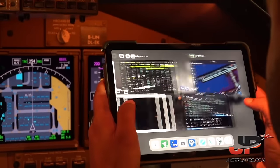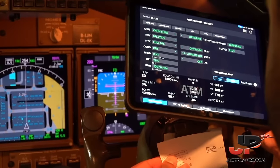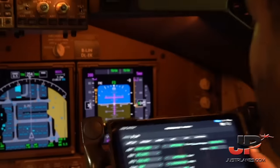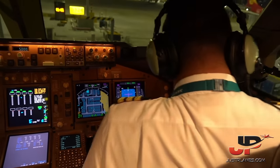And OPT is completed with the 600 buffer. We want to see 427.1. Should be no problem with the long taxi. Check. Any questions? Anything to add? No questions, no additions. That's all right, good.